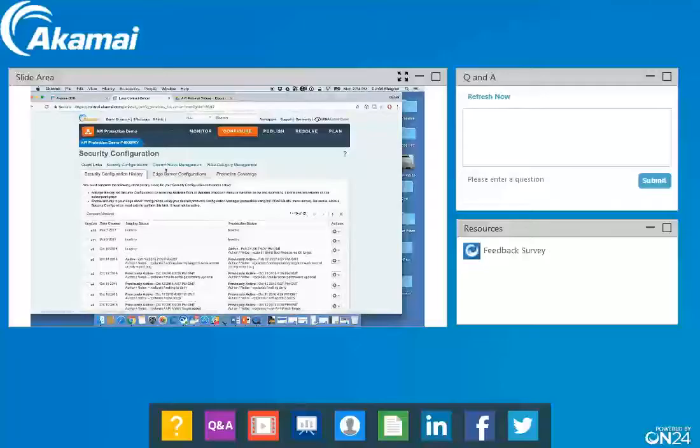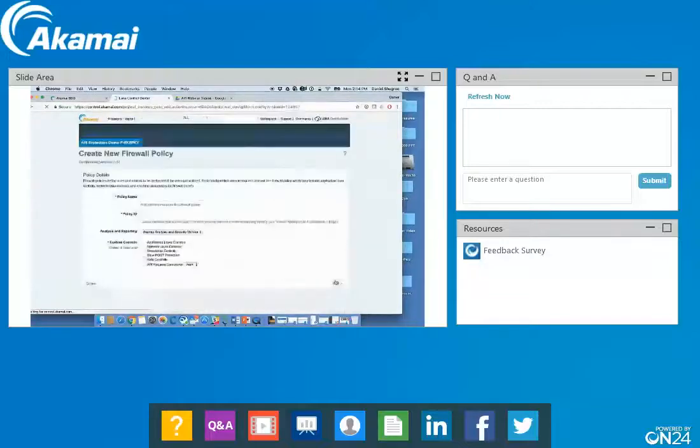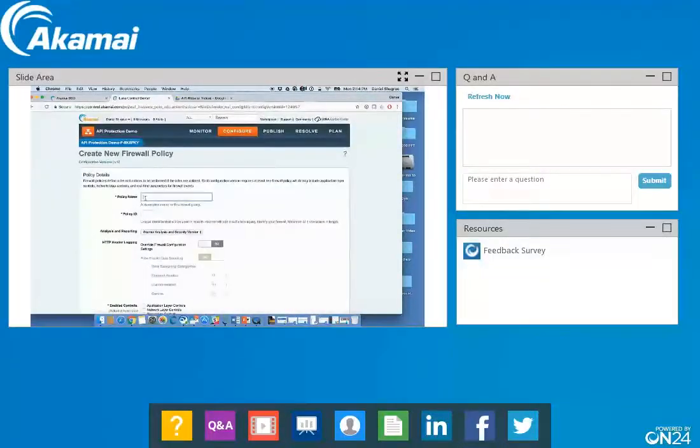So again, we're coming back in. We want to look for our configuration versions. Click on something that's relatively new and inactive. And now we can see rate policies and firewall policies. So finally, we get to actually define the rate categories. So we click on the plus.